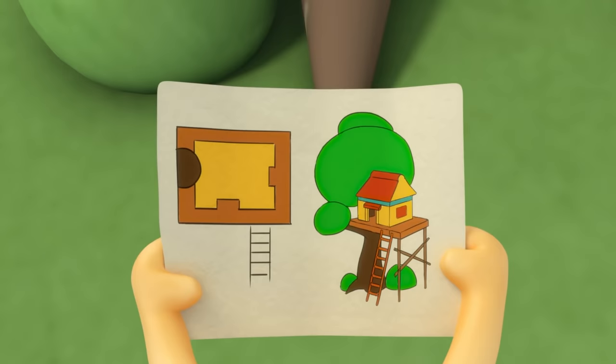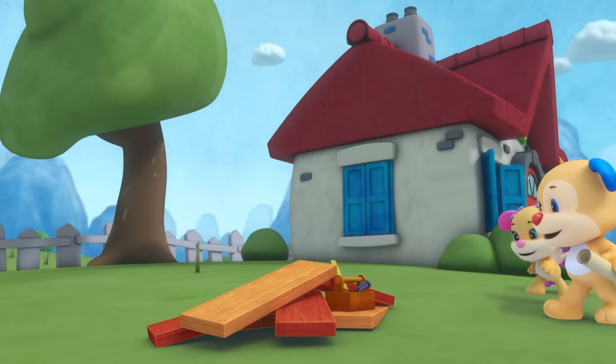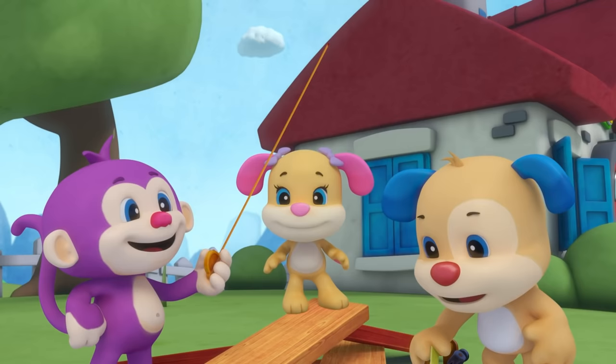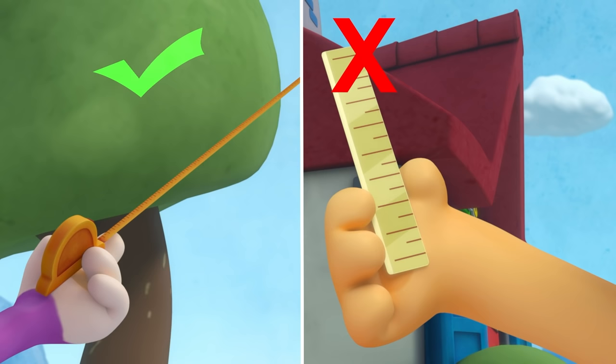Making a treehouse. We can help to choose the tools. Some are big, some are small. Opposites help us choose them all. The tape measure is so long. The ruler is very short. What should they choose? Tape measure, of course.